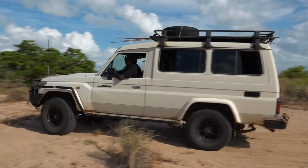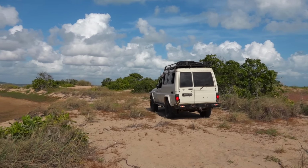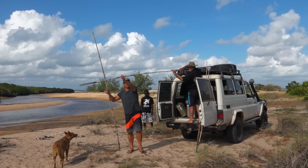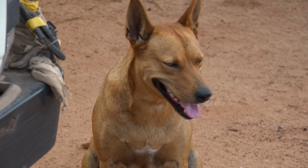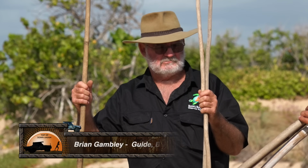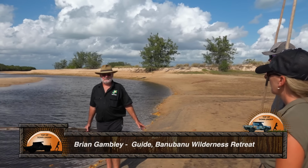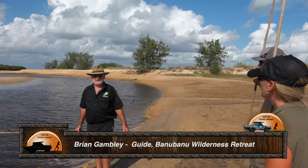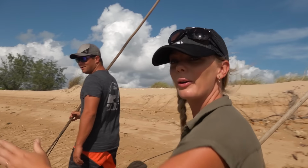Additional activities on the island incorporate the local community members, which makes for a truly authentic cultural experience. Head guide Brian was on hand and made sure we got the most out of our day. You're safe and you stay on the sand, and when we call you, we'll be safe. Got my spear ready, looking for crabs.